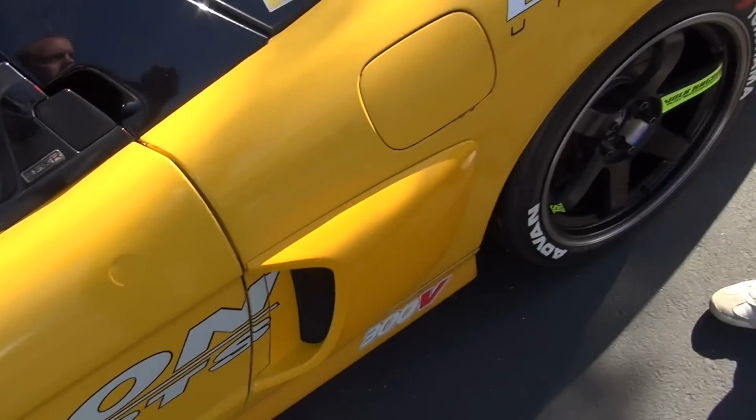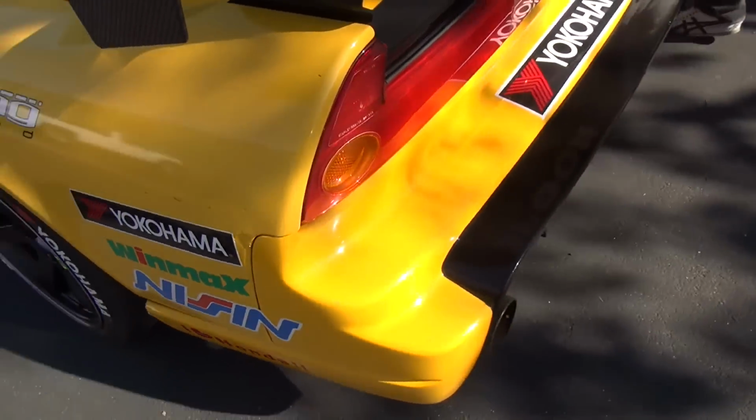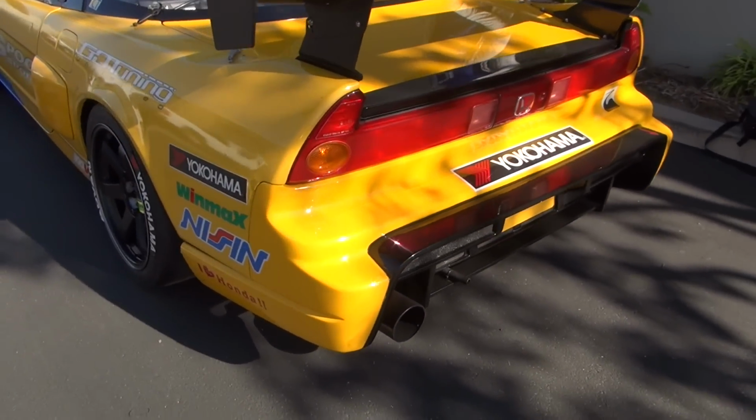Engine. So these are both real NSX Rs. This is an NSX Type R. Oh, it is, okay. Yeah, it's an actual NSX R. That's a Civic Type R. Civic Type R.